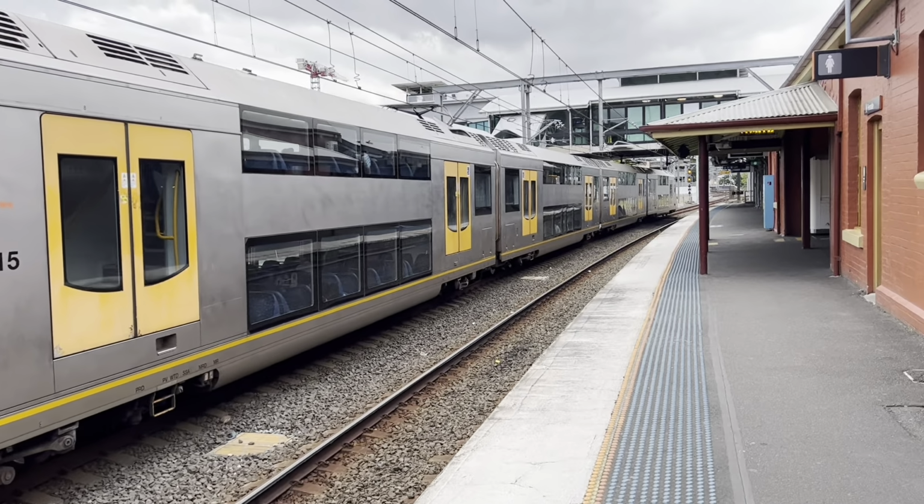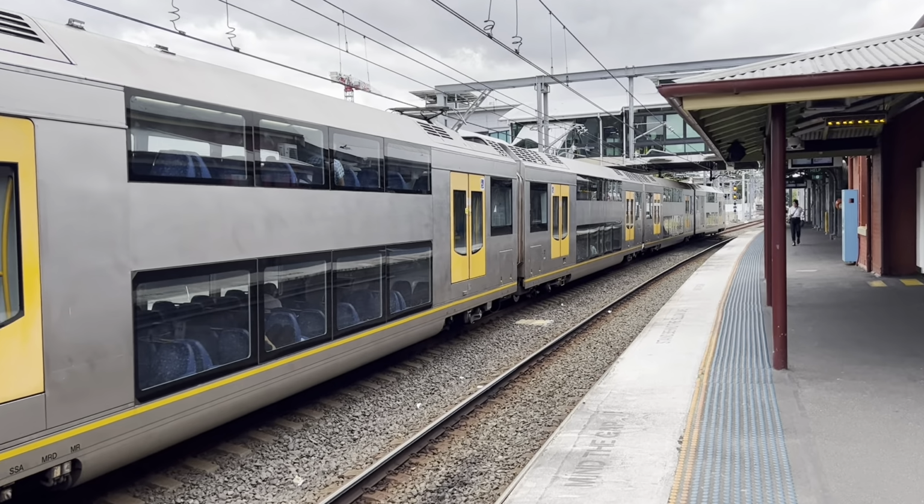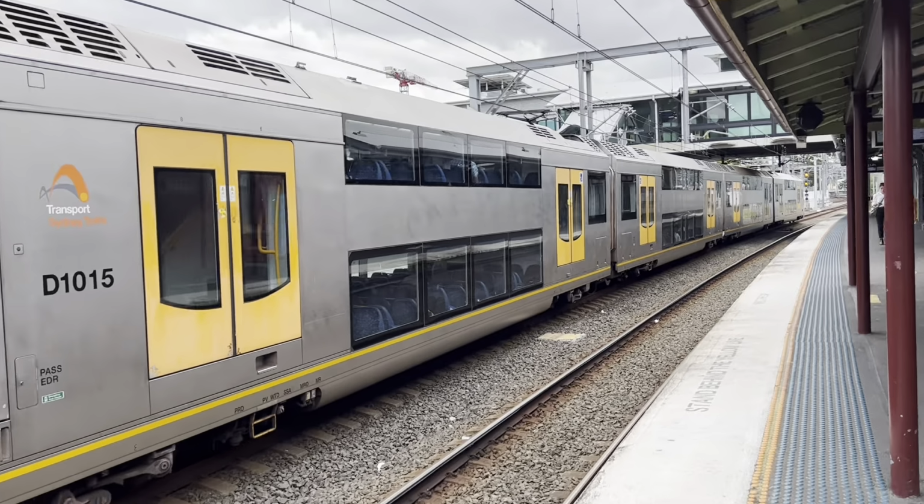Travelling with a pram, always park parallel to the platform. Apply the brakes and keep the safety strap around your wrist.